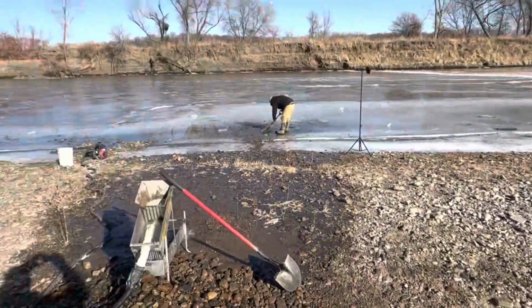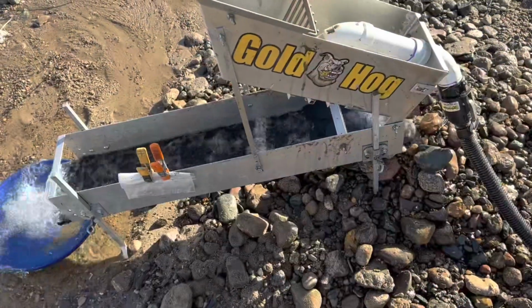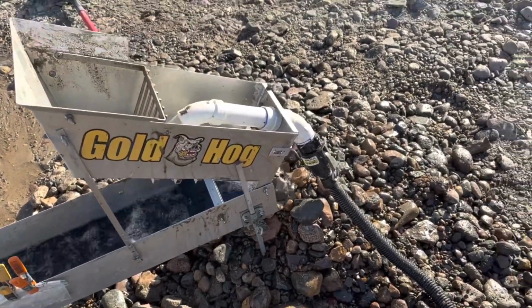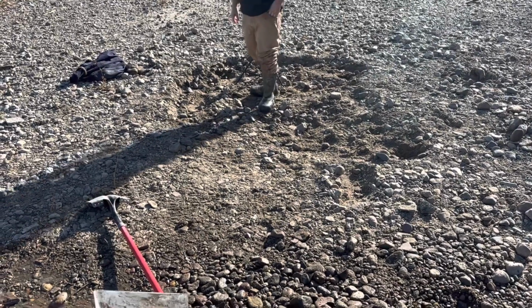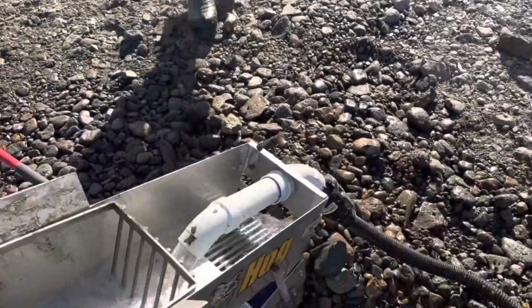Beautiful day. It's starting to thaw a little bit. All right, guys, we are going to call a lunch break and we're going to do a cleanup here. Right where Ty is standing is where we've taken the top layer of the gravel off, approximately 6 inches. It's going to be hard to see in here with the water running, but we've got lots of black sand in there. And looks like it's going to be a crazy cleanup.